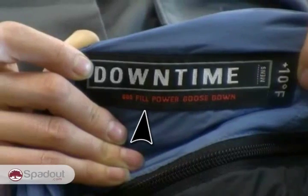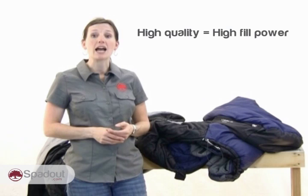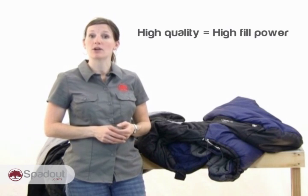For example, if 1 ounce of down takes up a volume of 650 cubic inches, it's given a 650 fill power rating. The quality of the down is directly related to its fill power rating. Thus, down warmth is a function of both fill power and the amount of fill in the sleeping bag or garment. High-quality down has a high fill power and is much loftier than down of lower quality. It requires fewer ounces of down to create that insulating warmth you want.